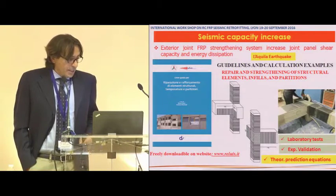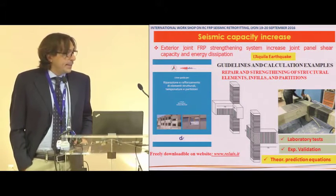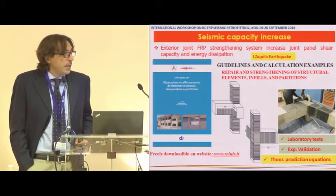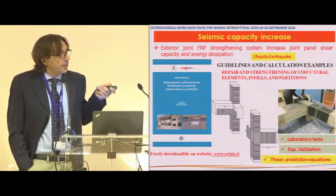We also provided guidelines related to the repair and strengthening works of RC buildings, with a section specifically devoted to the use of FRP systems. And our proposal for RC joints was a strengthening solution as reported here.